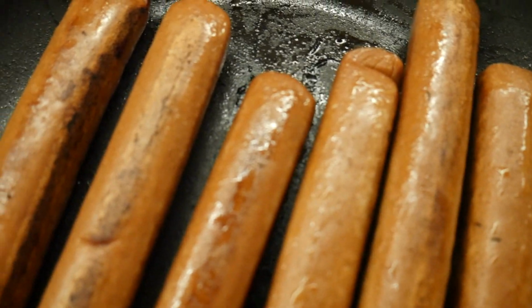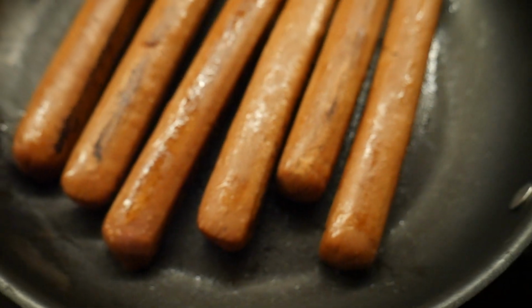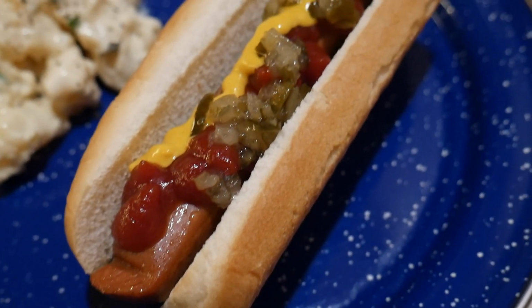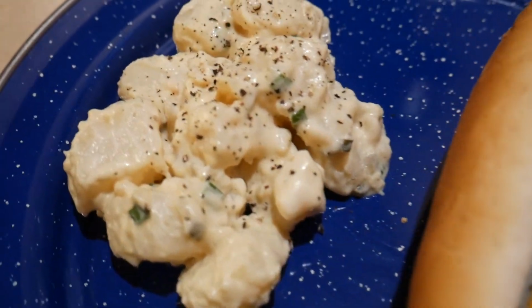We weren't able to do it on the fire because the day that we showed up and I was planning on making these, it was raining. So we had to do it on the electric stovetop inside the cabin, which was totally fine. They came out really great. Like I said, these hot dogs are so good and they taste like the classic hot dogs that we all know and love.